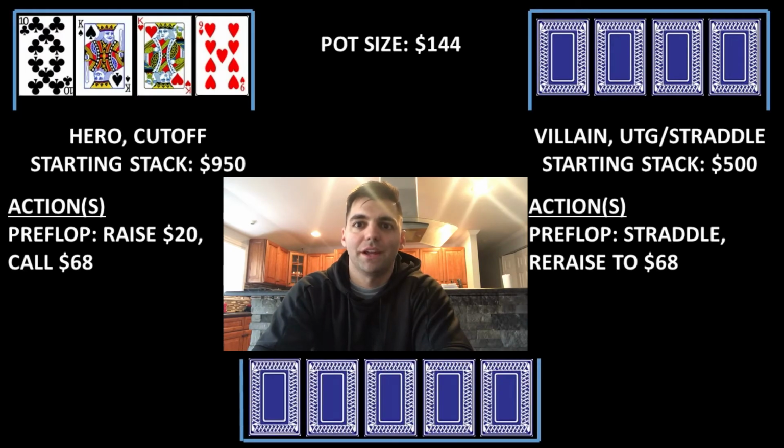All right, in this third hand, the straddle's on again, and it's folded around to me, and I open the cutoff with king, 9, 10, single suited, fairly standard open in the cutoff.